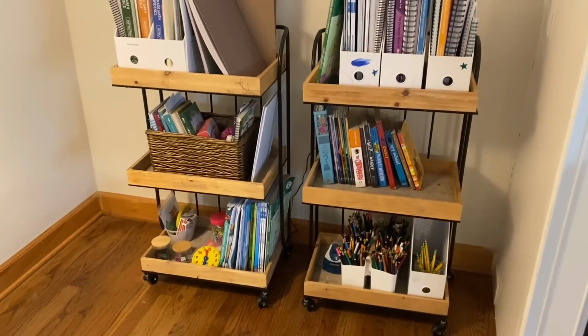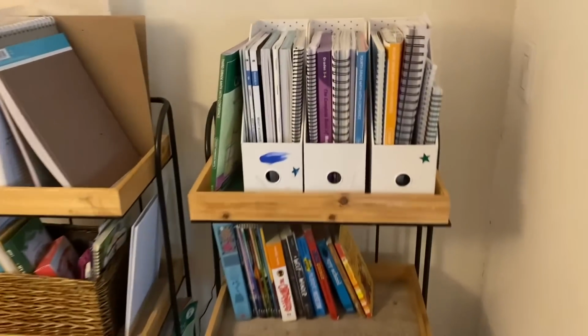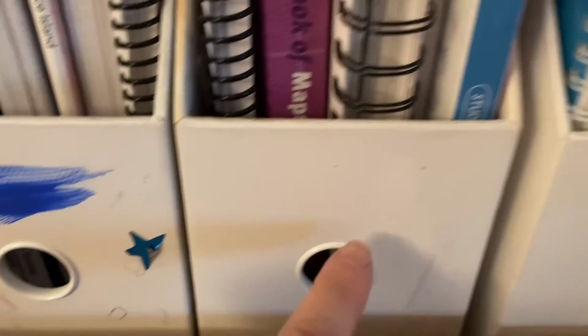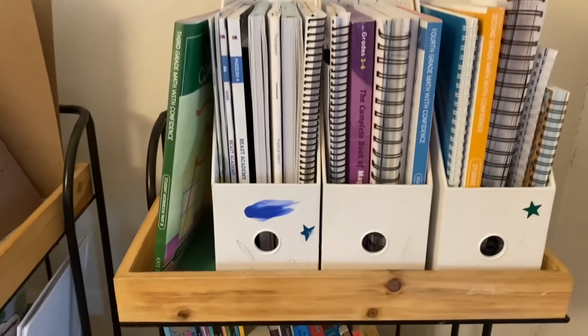These two carts are parked in my family room, and they have too much stuff on here right now. I know it's too much stuff because I can't easily and quickly find the things that I'm looking for from these two carts where I stash this stuff. Now, this is our homeschool stuff, but this is not a homeschool video. This is going to be a video about decluttering motivation.